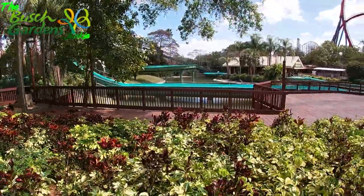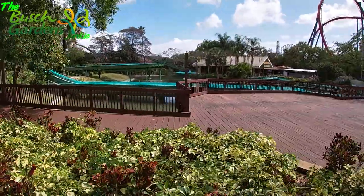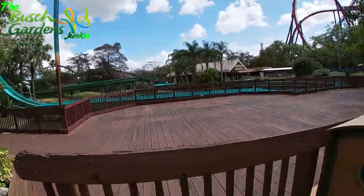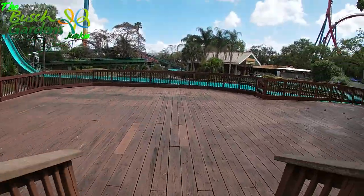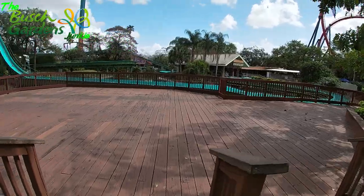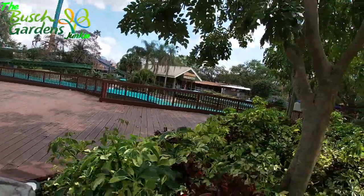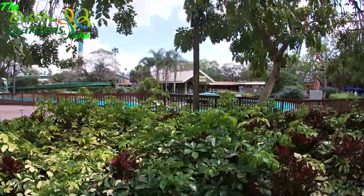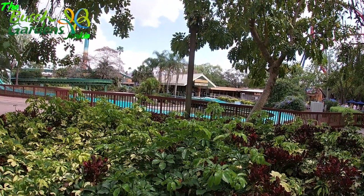Good news, they put water back into their log flume area. But the log flume is still not open. Last I heard, they were going to be pressure washing it. It's currently down for annual maintenance, so it should reopen shortly. Oh wow, and you can see the bright colors of Pantopia back there.